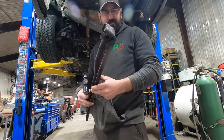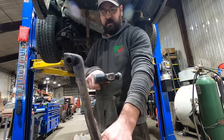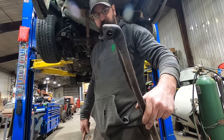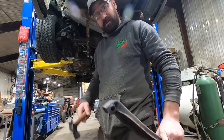I don't know, this brace, it's like a body strut something or other. That should be parallel with that. And the last guy's bent it pretty good. We bent it real good. It was seized in that bushing in there, so a little heat goes a long ways.